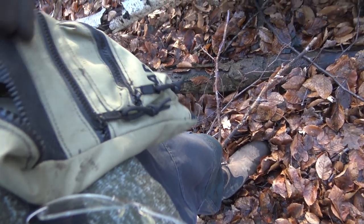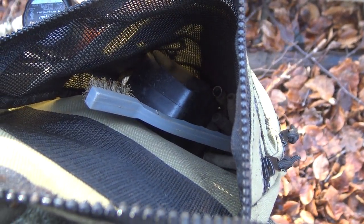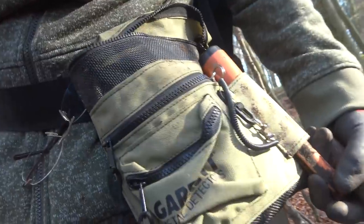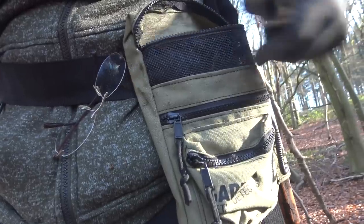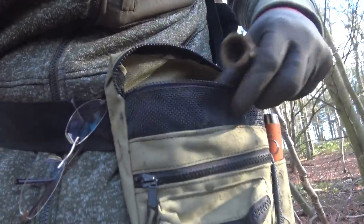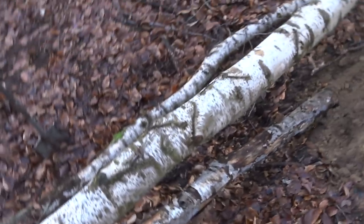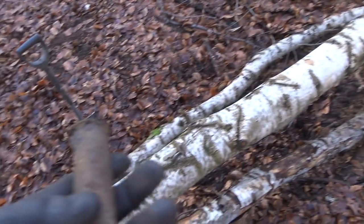So I've been finding lots of casings, as you can see right there. All the finest casings, and I store them nicely in my new Garrett find pouch. It's actually very nice. It has little holes on the bottom, so the sand falls out. Meanwhile, René and Jeff, standing right there, did some different finds.